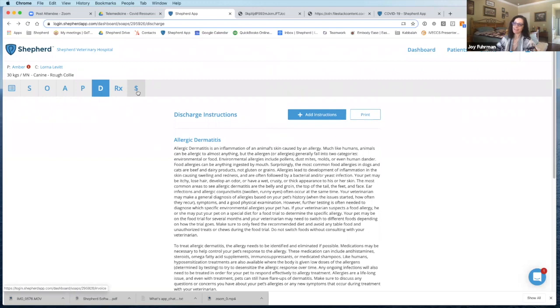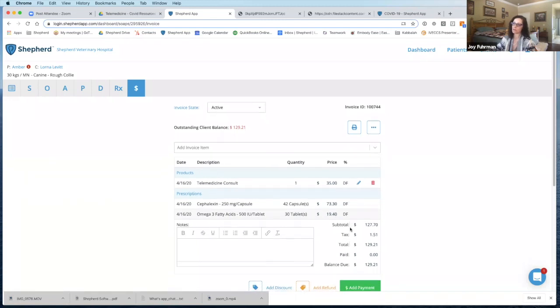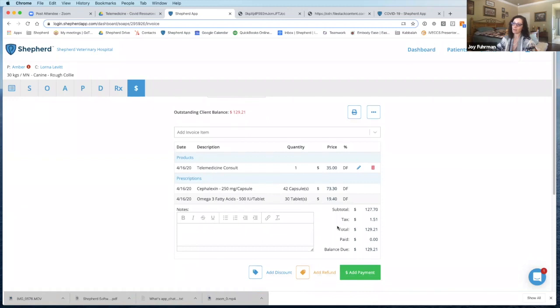Right. The other thing that's really quick and efficient is the invoice. So anything that you add into your medical record, any prescriptions that you are filling in-house and shipping, these will be added automatically to your invoice. So right at the end of the consult, you can go ahead and collect payment for not only the consult itself, but certainly for any medications you're going to be sending as well.